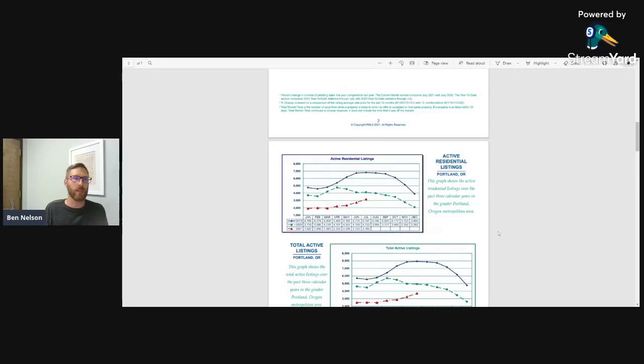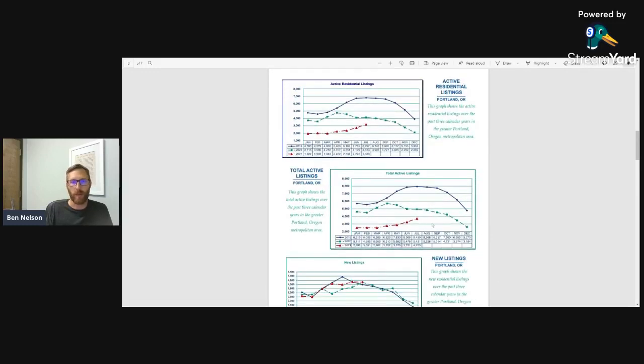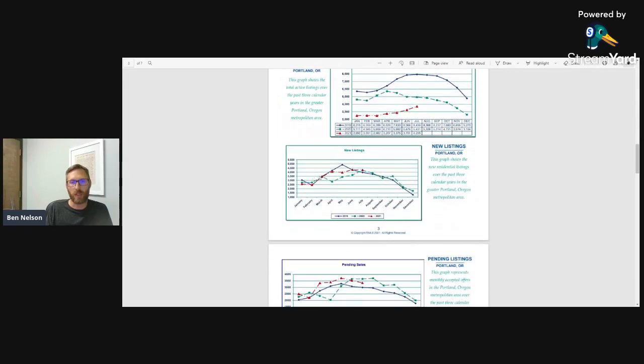And they're just basically getting absorbed so quickly. That's why, even though we're about 50% more inventory than we were a couple months ago, we are still barely higher on overall inventory, because they're just getting absorbed as quickly as that number of houses increases. Again, there's total active listings trending up. New listings has found its way right into that bell curve there that we're used to seeing.